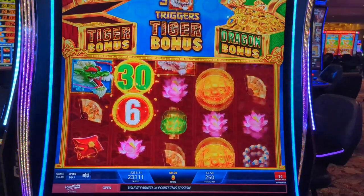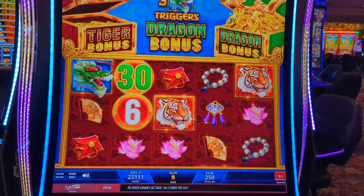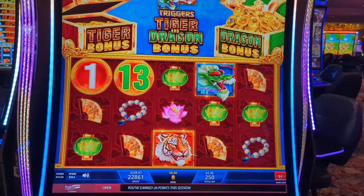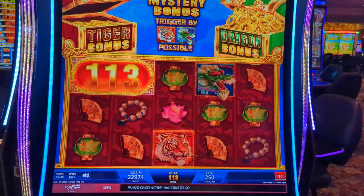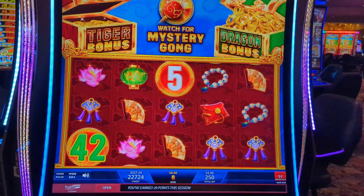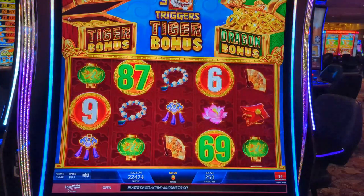Yeah, we're up to 232. Filled up a little bit there. So that's $1.13. $1.13, yeah. And another tiger there. It fills up almost every spin. Well, just like anything, it's perceived. Yeah, right. So it'll fill up fast, and then not much when you get there. Yeah.